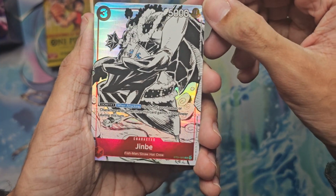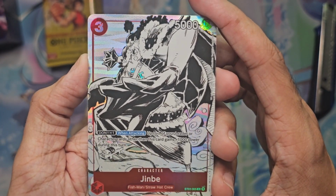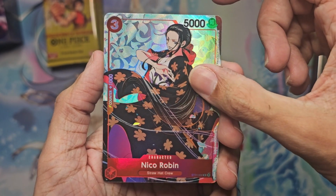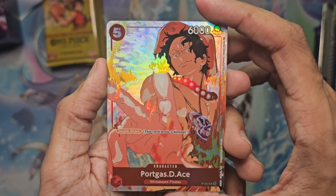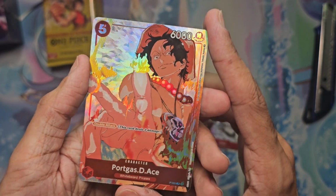We have ourselves Jinbei. Okay, black and white Jinbei, looking nice. It's nice and manga style, I would say. I really do like the black and white of it. So we have ourselves Jinbei. We have ourselves Nico Robin. Okay, another nice promotional. And we have ourselves the Portgas D. Ace, looking like the nice Wano animation, I'd say. If you guys have watched One Piece, you know the nice upgraded Wano animation, but definitely nice.